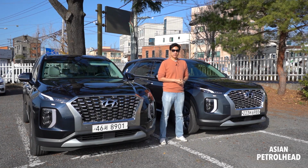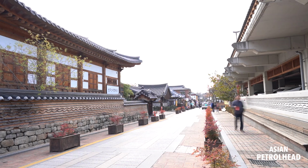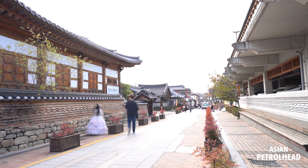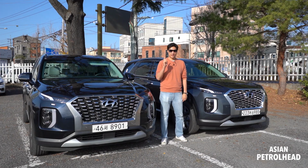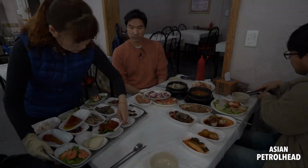Alright guys, we just arrived in Jeonju, which is about a 4-hour drive south from Seoul, which is also known for a very beautiful Korean village and also exceptional food. We're starving right now, so let us go have lunch first.